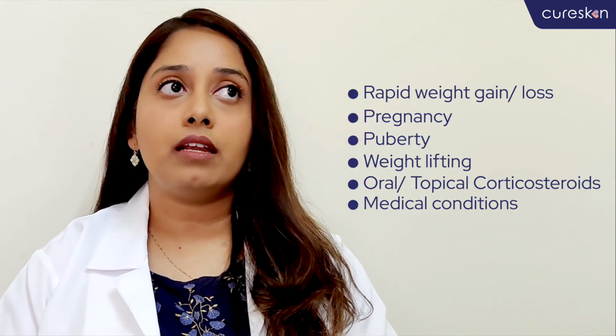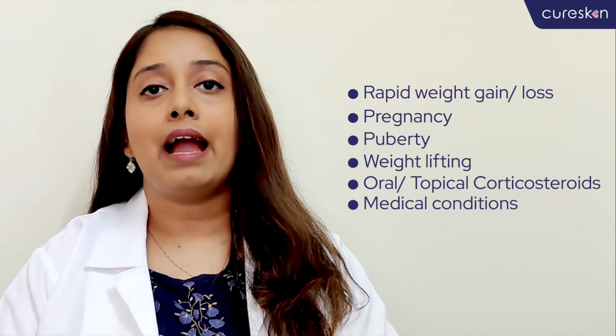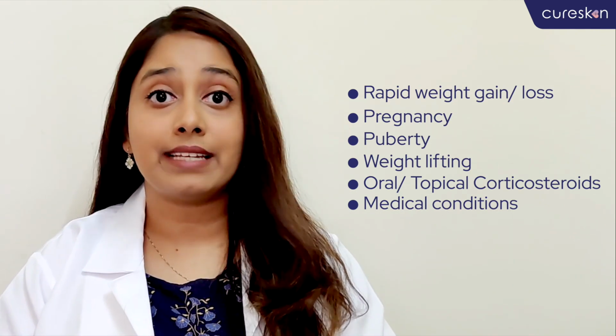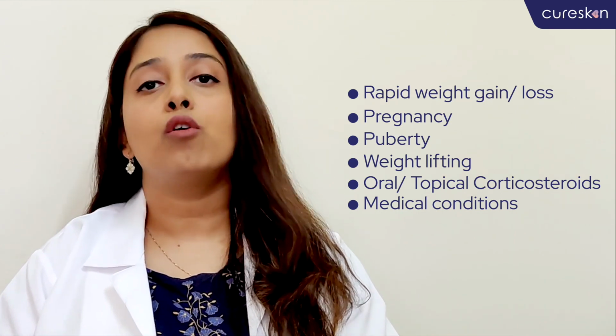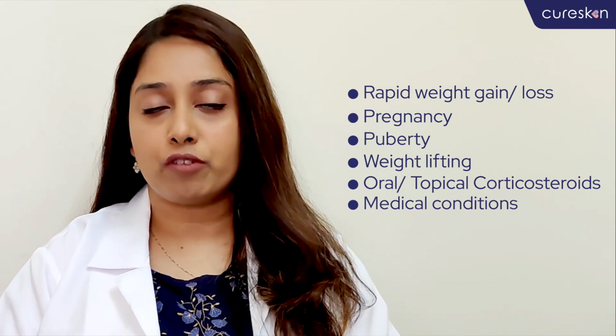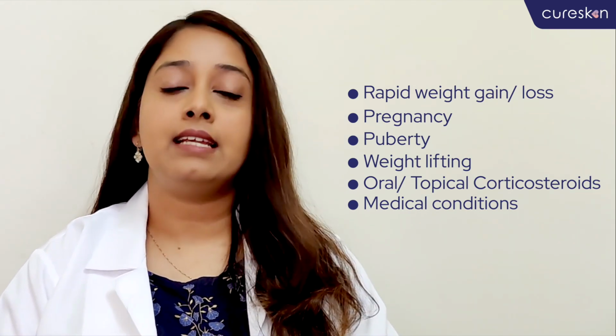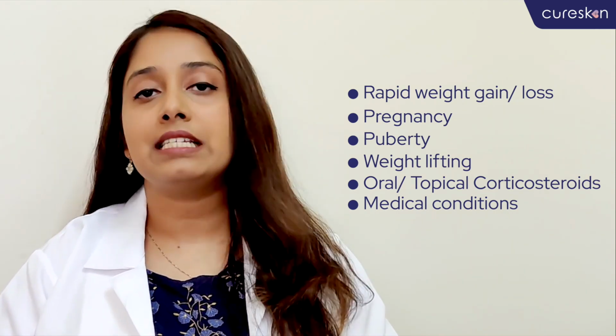Stretch marks are commonly seen when there is sudden weight change, either sudden weight gain or sudden weight loss. Commonly it is seen in women during pregnancy, and during puberty due to growth spurts, and if you are into heavy weight lifting, it can also be seen due to rapid muscle gain. If you are taking corticosteroid tablets orally, you can develop stretch marks. You can also develop them if you are applying corticosteroid creams for prolonged periods of time without the advice of your doctor. Another situation where they can be seen is certain systemic diseases such as Cushing's disease or Marfan's syndrome.